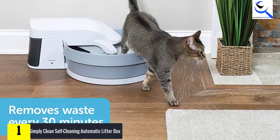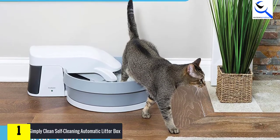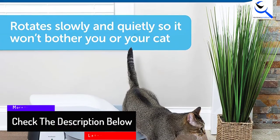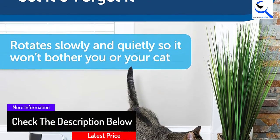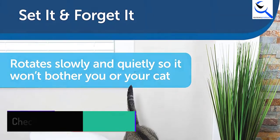The whisper-quiet, slow-moving conveyor system operates constantly, sifting the clumping litter of your choice to remove the waste, completing a full rotation each hour. Recycled plastic bags can be used to line the waste container, eliminating additional cost for accessories.